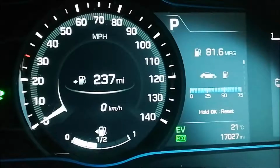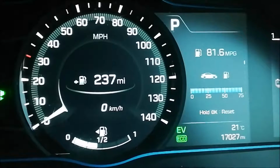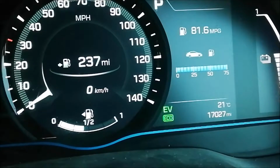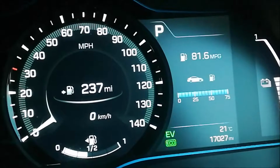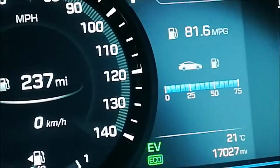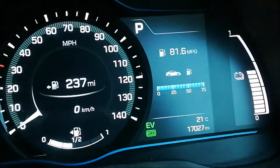Now, I've got to say there are certain factors which affect the MPG, and one of the main things I have found is that in the summer, you can see the temperature now is 21 degrees centigrade at the bottom there, the batteries seem to be more efficient, and I can't get that sort of efficiency in the winter. I'm struggling to get 70 miles per gallon in the winter.